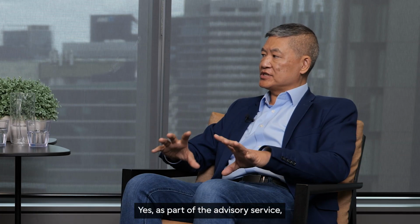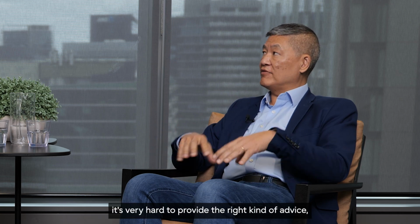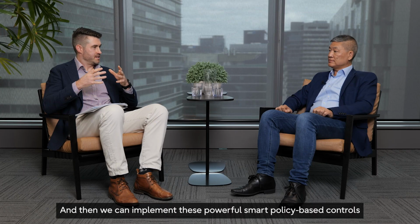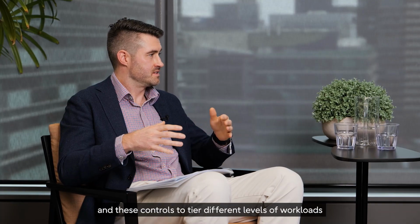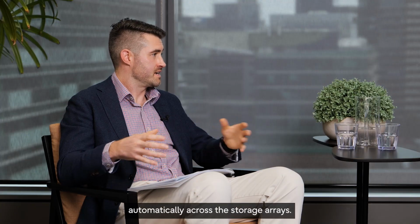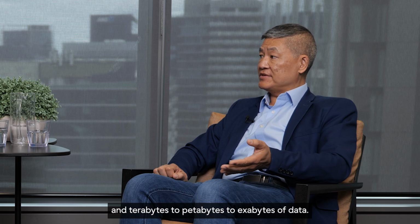Yes, as part of the advisory service, we started with understanding the business context. That was a critical step. Without that business context, it's very hard to provide the right kind of advice, even if we know the insights from the environment. And then we can implement these powerful, smart, policy-based controls without manual intervention. So we get those efficiencies, the visibility, the insights, and these controls to tier different levels of workloads automatically across the storage arrays. Yes, so the environment scales from 10 to 100 to 1,000 to 10,000 workloads and terabytes to petabytes to exabytes of data.